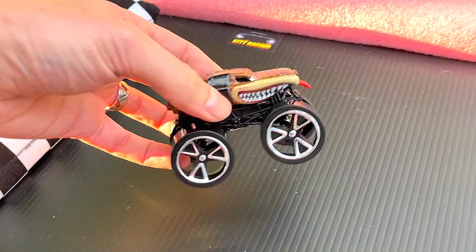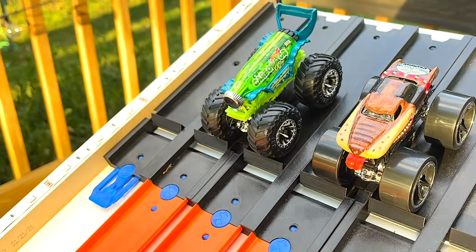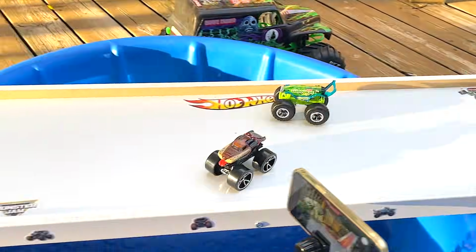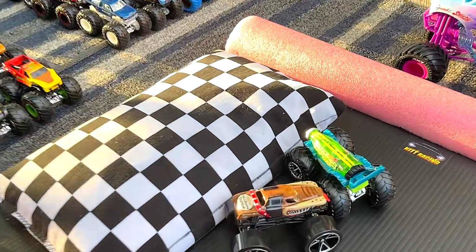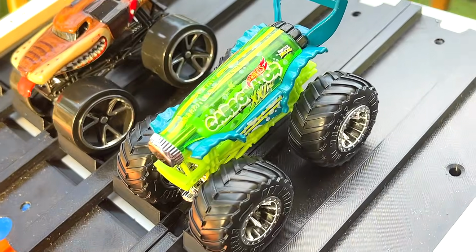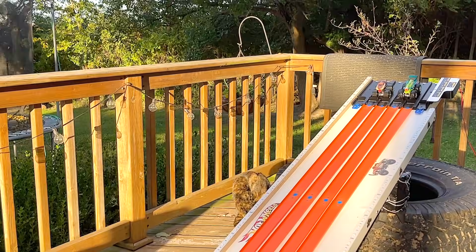Let's switch them to find out. That was a pretty good race. All right, they're switched, they're ready. Here we go. On your mark, get set, go. Advantage Monster Mutt. And yes, the Carbonator beat him. Let's switch them up. Carbonator with the advantage. Can the king take it back? Here we go. All right, this is exciting. On your mark, get set, go.